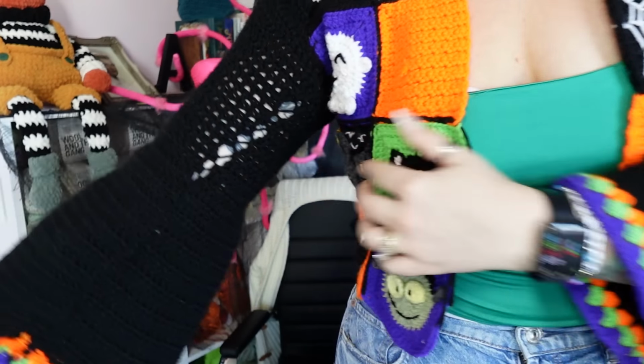So I'm thinking, what if I just expand the size of these granny squares? What if I just make an extra row around them so they go from 4-inch to 5-inch granny squares? I think that would help a lot because that'll take up a lot more space for the cardigan. And then I thought I could make a bunch of 5-inch black granny squares and almost checkerboard them, if you will, between the really fun squares and then the plain squares.